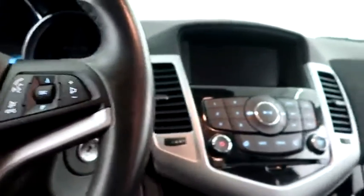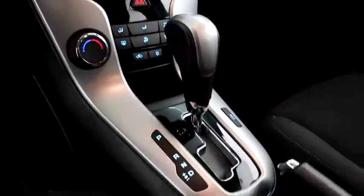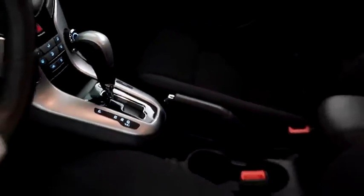Inside, Cruze audio and Bluetooth controls. Full touch screen that includes your stereo. Climate control and your automatic transmission is here.